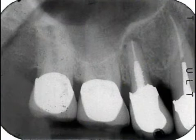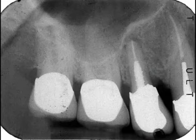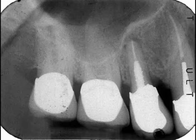The patient in this case is a relatively healthy 63-year-old woman who was referred to me by her general dentist for evaluation and treatment of tooth number 4.